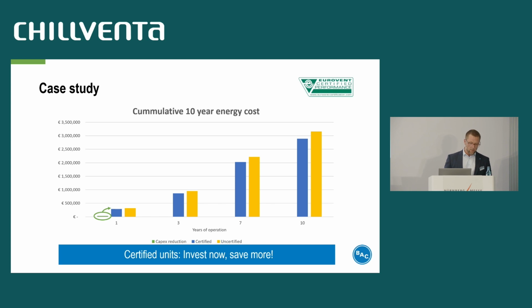So let's summarize. We have true and transparent data, we have regular checks, and we have same rules for all participants. So is there any reason for the customer not to insist on certification? I don't think so.